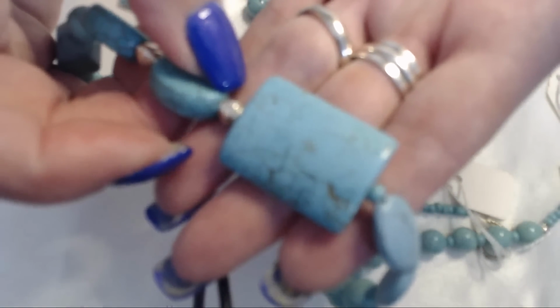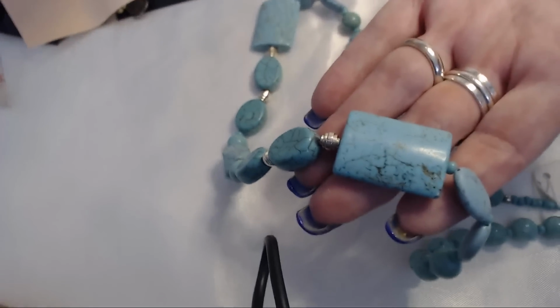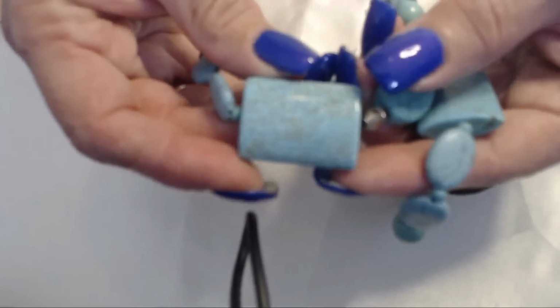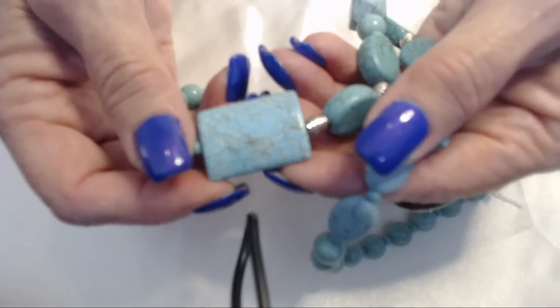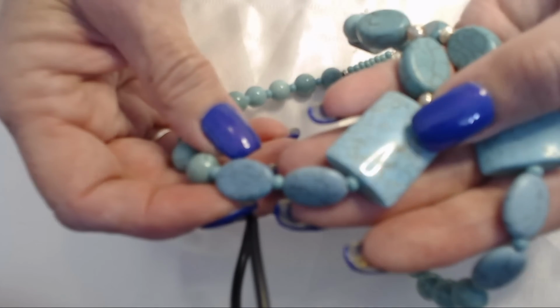Let me get it to, give it a second here. Dang it, I should never have moved it. I had it, there we go. It has some really beautiful markings on some of these pieces, though. Look at it. And look at this one. This is why I bought it, because it does have some beautiful webbing. It's just gorgeous. And then it has some with the darker, the black webbing.